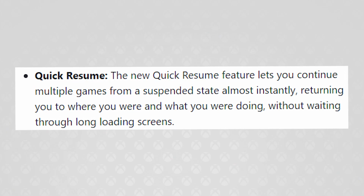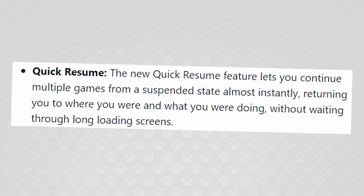They mention that you'll be able to continue multiple games from the point where you left off, the same way that you can with a single game at the moment on Xbox One. So that means that you'll just be able to stop playing one game, play a different game, and once you go back to the first game, you'll literally just be where you were. You won't be at a save point or anything like that. Pretty much just like save states are on emulators these days.